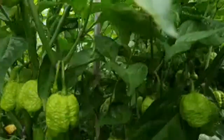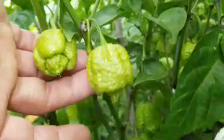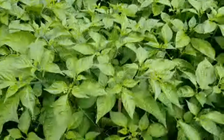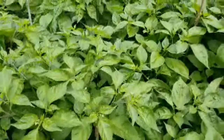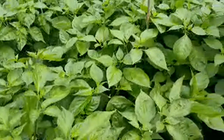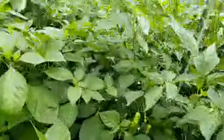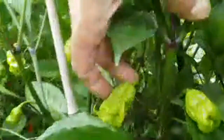Here's another variation of that red one that was supposed to be from a type of Reaper. They've had different phenotypes. Some of them will have that little stinger on them, a lot of them don't. But in comparison, these ones hold their weight in heat extremely well. And I would say those ones are a good contender for some of the hotter peppers around.